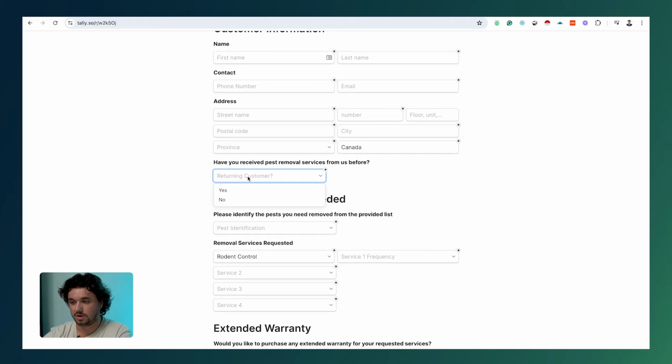So now referring back to our form, we had the question of whether or not the customer was a returning customer or a new customer. This is because we do, for our example, have a $100 first time inspection fee. So we're going to utilize a paths function within Zapier to ensure that we are applying that $100 initial inspection fee to new customers and ensuring that customers that have already received services from us aren't going to be charged that initial $100 in their quote.